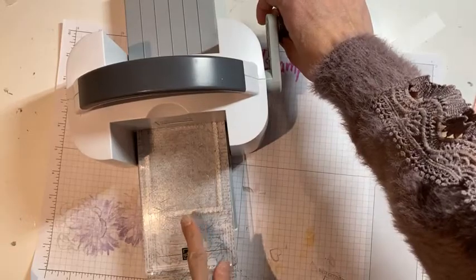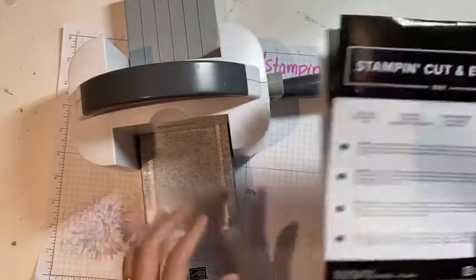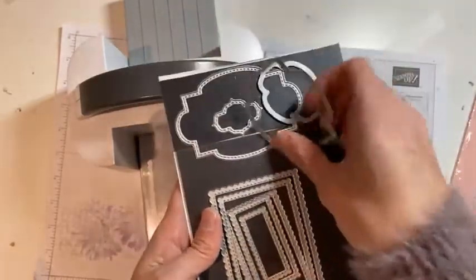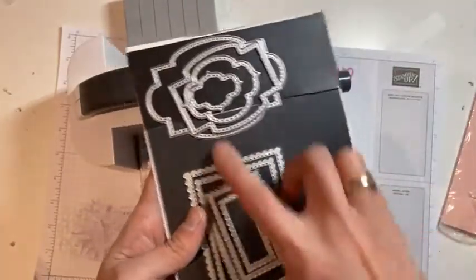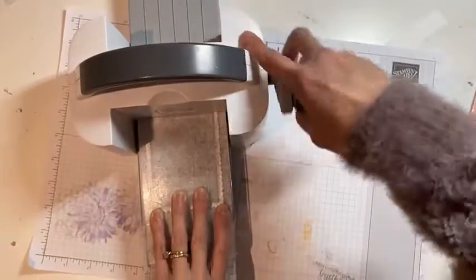Okay, so I'm using the die from the Stitch So Sweetly dies. So maybe I should just quickly show you. These dies are super versatile. You've got lots of rectangle scalloped dies, and then there's also sort of like these label dies here. Okay, so I just grabbed the largest of the stitched scallop rectangles, and then we'll just stick that in there.